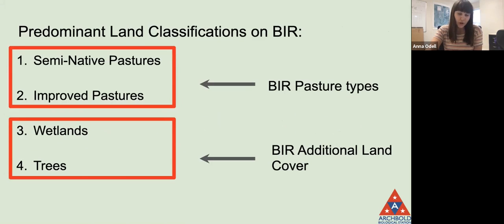For this project, I chose to classify Buck Island Ranch in the context of 4 major land classes or categories. The first 2 classes are semi-native and improved pastures, which we've already been introduced to in the map of Buck Island Ranch in the red and green areas. And the last 2 are wetlands and tree classifications, which are included because they're dominant components of land cover on Buck Island Ranch.